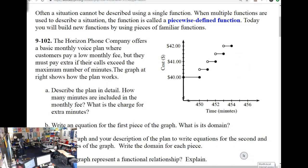So, the Horizon Phone Company, avoiding trademark infringement, offers a basic monthly voice plan. You should care about this. Before you know it, you're going to be paying your own bills. Where customers pay a low monthly fee, but must pay extra if their calls exceed a certain number of minutes.